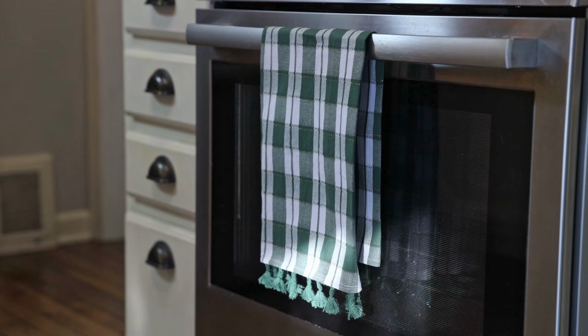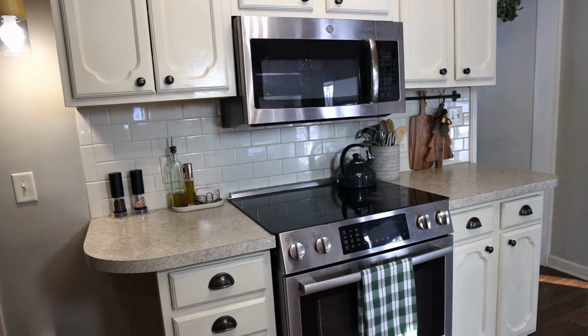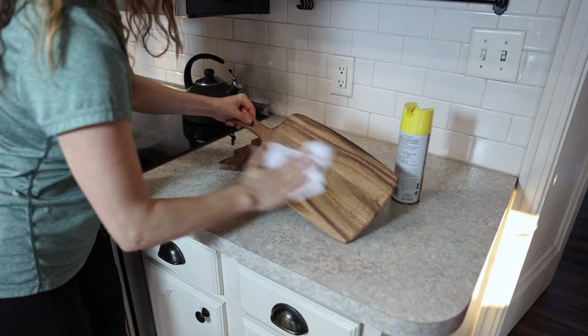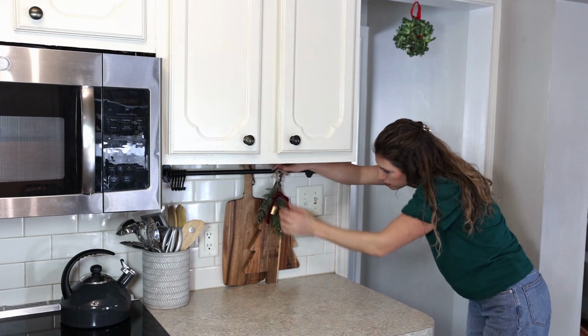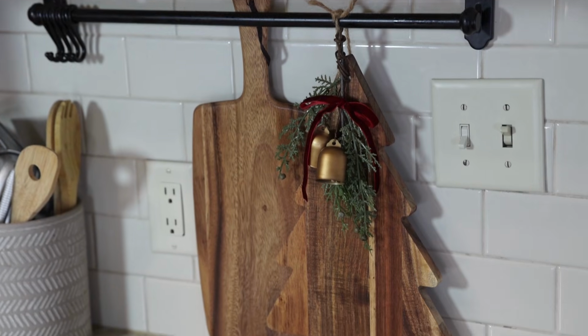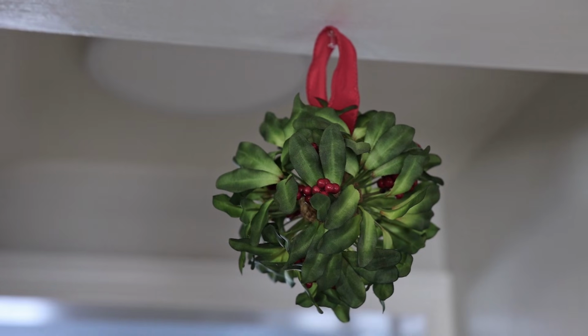I have my family well trained. They know the oven towel is only for looks and has no purpose whatsoever. So I used these cutting boards last year, but they were starting to look a little bit dull, so I got an old wood conditioner I had, and now they look brand new again. I also used that on the little corner tray by the fridge too. And adding a little sprig of greenery, some ribbon and bells always makes everything look better. And don't forget about the mistletoe.